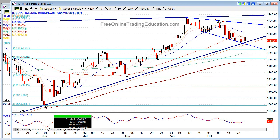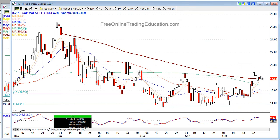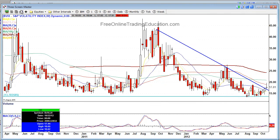On the daily, we are in a major support line right now. We can't get off of it. That is bad news. The 50-day moving average is acting as resistance, and the 20 is dropping quickly. The VIX has popped up. We're building a nice little pullback here right at the 200-day moving average, but look at the weekly, gang.